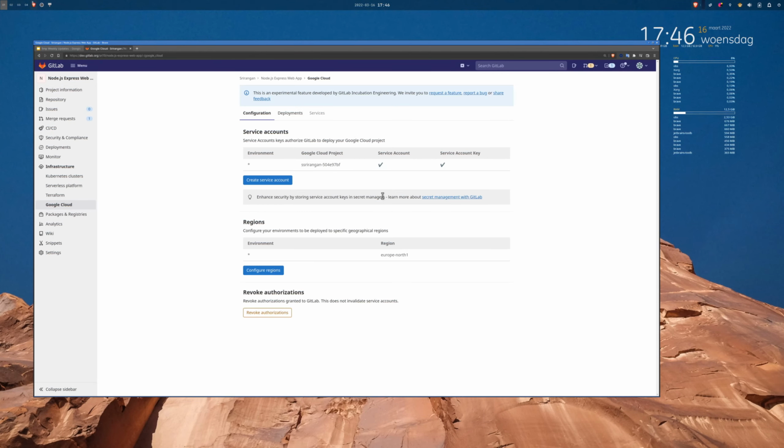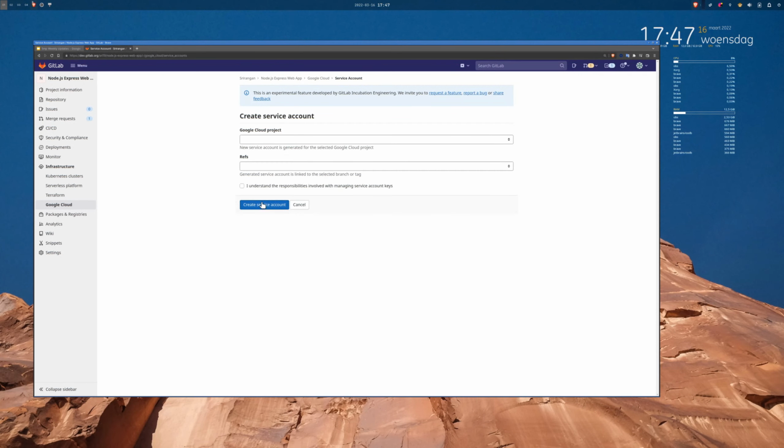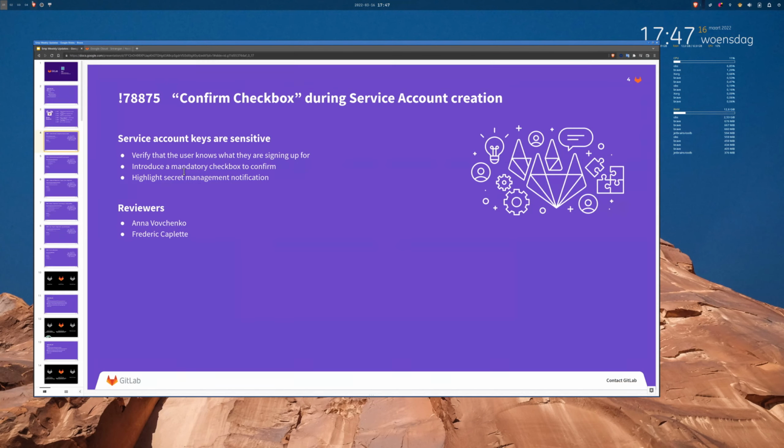So this is the little alert over here, which says enhance security by storing service account keys in secret managers, and then we link them to the relevant documentation page around that. So this is one thing that was added. The second thing was if you go into the create service account form, there is a mandatory checkbox which doesn't let you proceed until you check that in. So these were the 2 changes that were introduced.